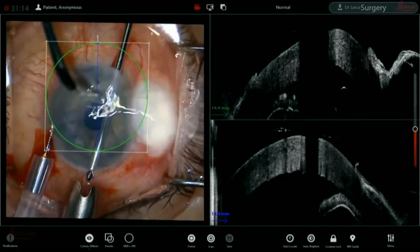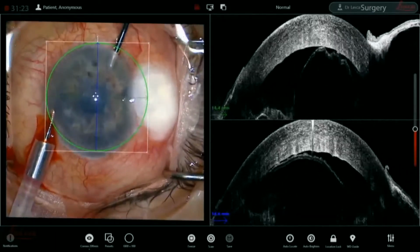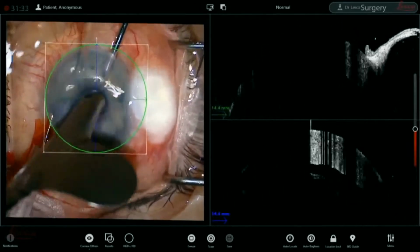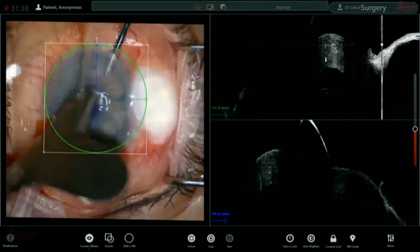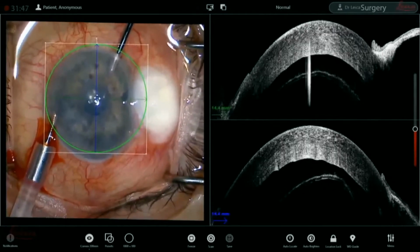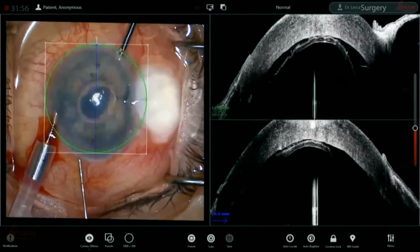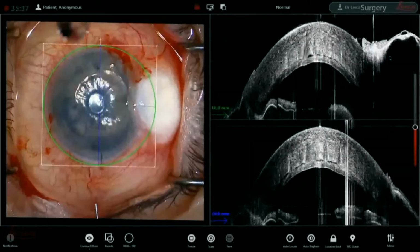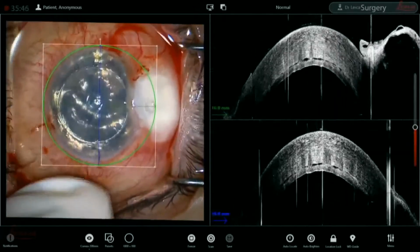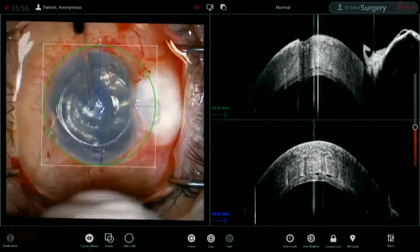And during the implantation, as I'm doing right now using the pull-through technique, you can see exactly the graft unrolling and unfolding inside the eye, and you can see the position of the graft. And once you're sure of the position of the graft, you're able to inject air or gas, as in this case, and control the adhesion between the graft and the posterior stroma.